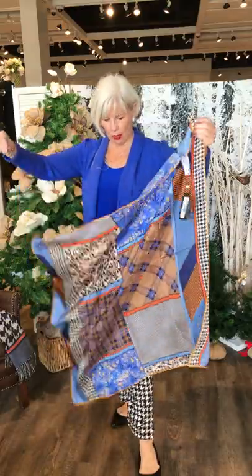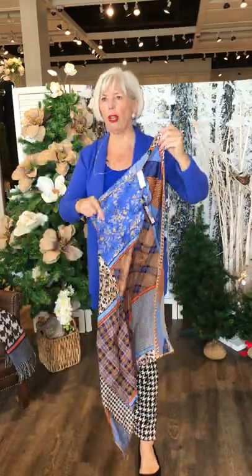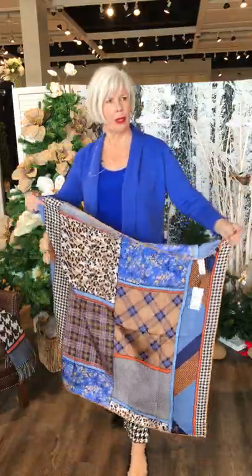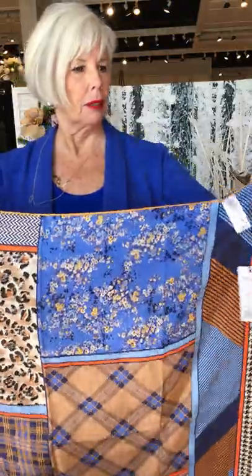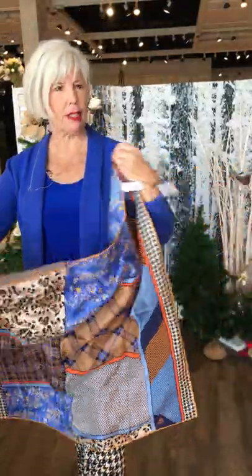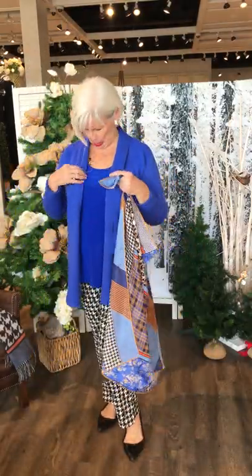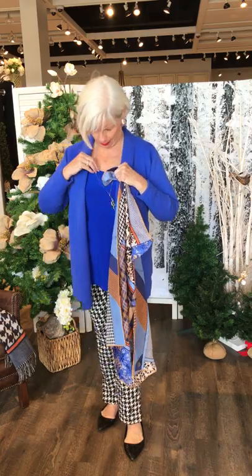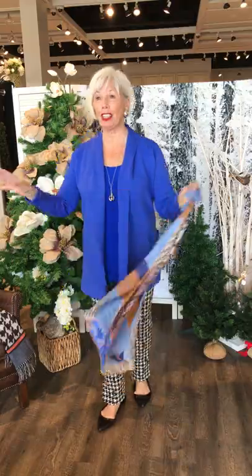So how denim friendly is that too? It would be great with jeans. I could see this with jeans. It's perfect with the lapis color from Simply. If you have lapis and that's the color of your tank, it's crazy good. Your necklace is caught there. There you go.